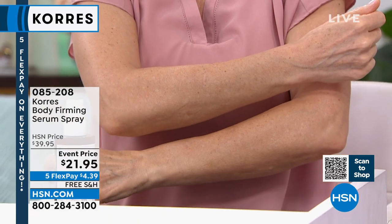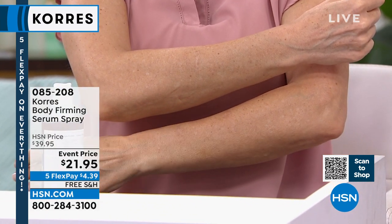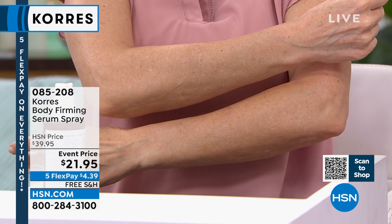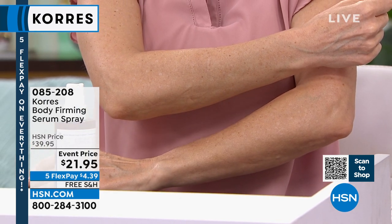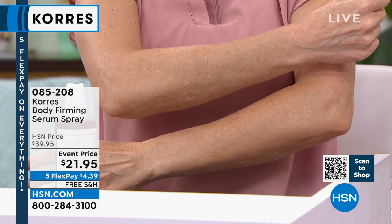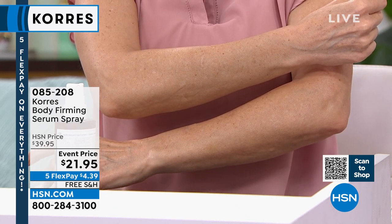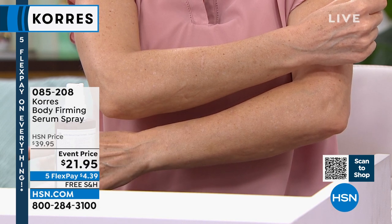Look at even just her instant before and after. The top arm has like laxity to it. See right by her elbow. And then in the after, it's tightened, it's firmed up. And that's just after one application. I know. And this price is as close to 50% off as I've ever seen us offer the body firming spray, or serum rather. It is a customer pick.